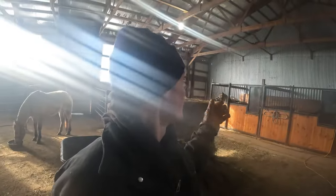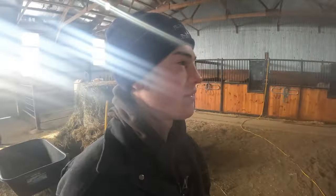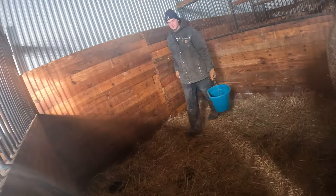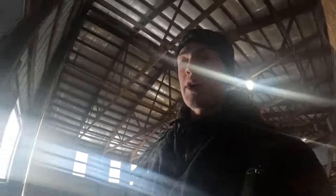We cleaned the stalls out last night and did that. So all we gotta do this morning is feed those, haul a couple buckets of feed out for the other foals. These are a couple of their older horses that are out just eating some senior feed, some grain. It's bitter cold out today.